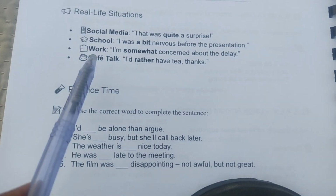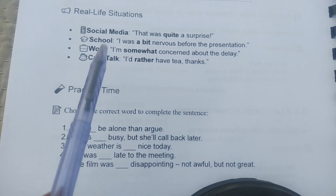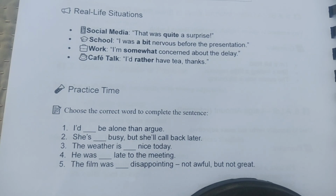Real life situations. Social media: that was quite a surprise. In school: I was a bit nervous before the presentation. At work: I am somewhat concerned about the delay. Cafe talk: I'd rather have tea, thanks.